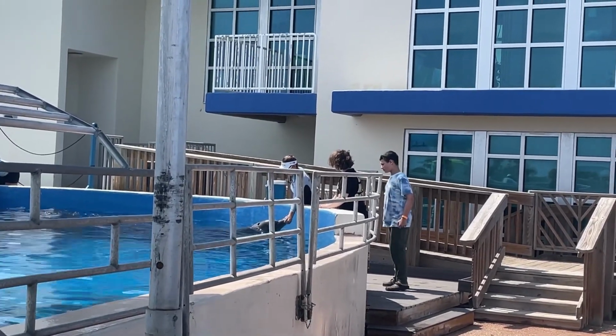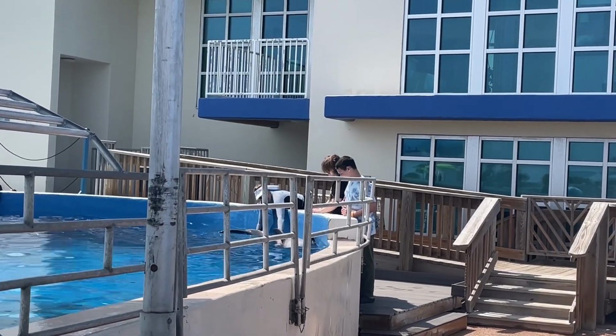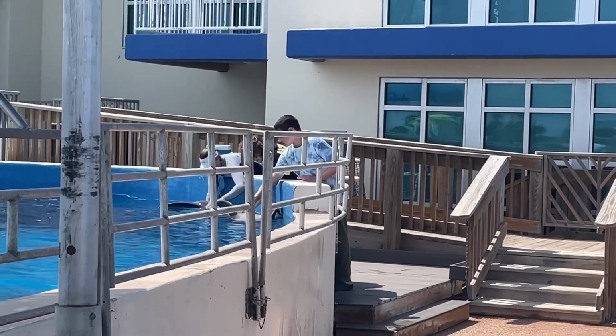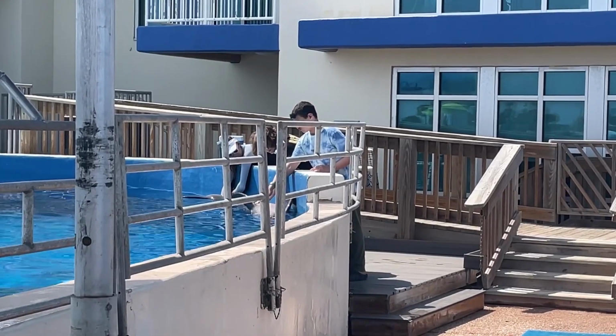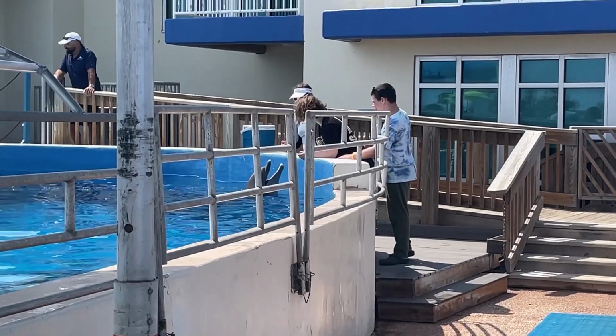There is what is called the meet and greet. This is where you can come play with the dolphins from the pool side, but you're not down in the pool with them. So you can train them, teach them tricks, pet them, play with them, and learn a lot about these critters. So it's another great way to interact with them.